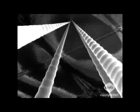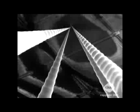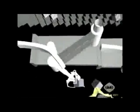Nano-manufacturing, also known as molecular nanotechnology, is the process of assembling complex structures with atomic precision. The idea is to precisely place every atom within a product so that components are exactly the same size, type, and number of atoms.